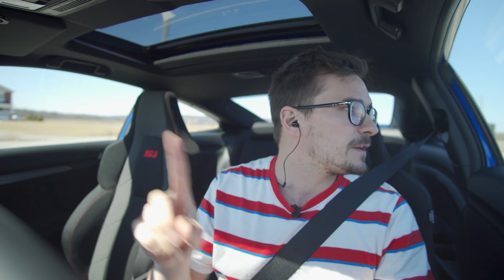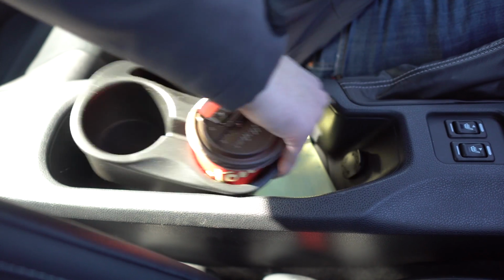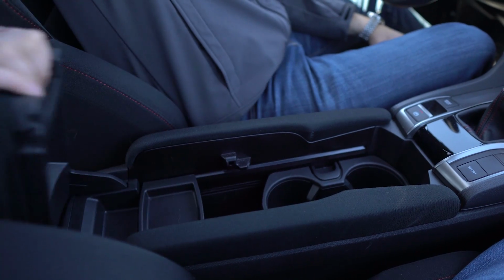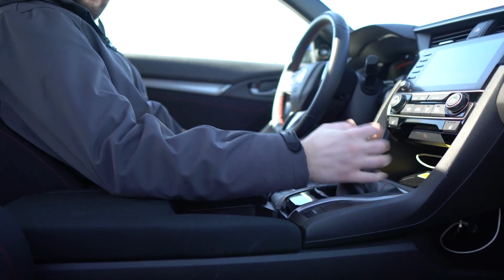Next test. Both of these will fit a small cup of Tim Hortons coffee, I checked, but which one has the better cup holder and armrest area? I think the Civic wins this one. Yeah, because yours slides back and forth, but it has no armrest. This has an armrest that slides back and forth with cup holders that slide back and forth. And if you remember the G70 manual review, none of these armrests go higher than the shifter. Even though you don't have a real shifter, they made it look like a real shifter.